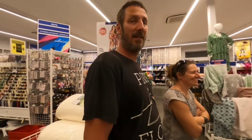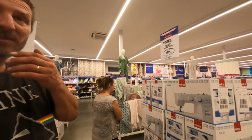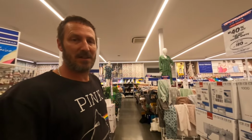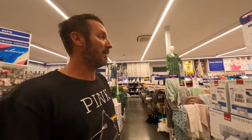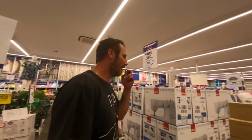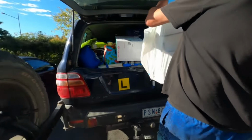Oh, I think that's a vacuum cleaner. Oh, must be a sewing machine. It's an Elna sewing machine. We're just tossing it between the Elna and the Singer. Mum wants the Singer because it's got buttons to play with and it's got an automatic threader, because Mum's getting old and can't see anymore. After much debating, we decided to get the Singer sewing machine.